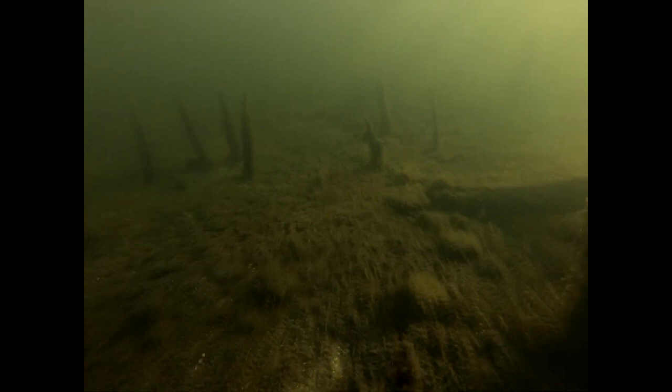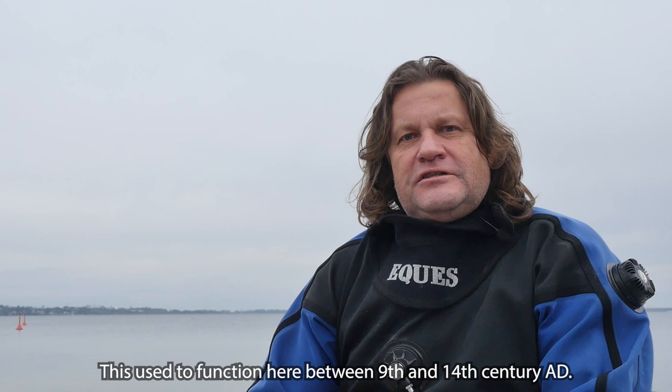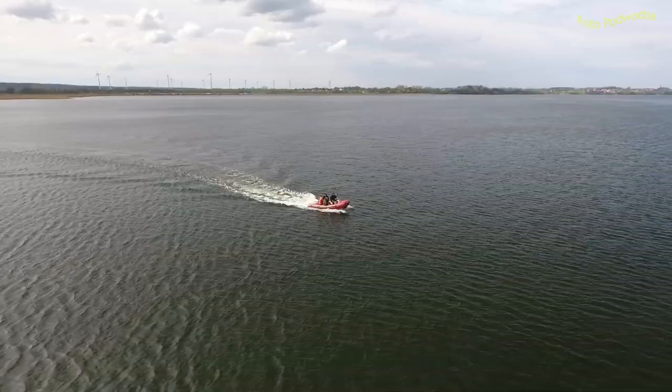The area has been studied by the National Maritime Museum and the Nicolaus Copernicus University since the 1980s. We are here in Puck with our excavation research projects, which focus on an early medieval harbor, which used to function here between the 9th and 14th century AD.